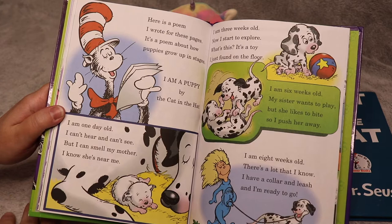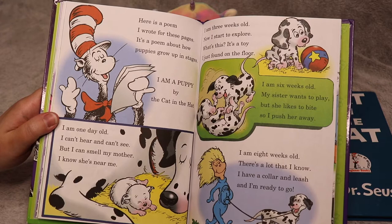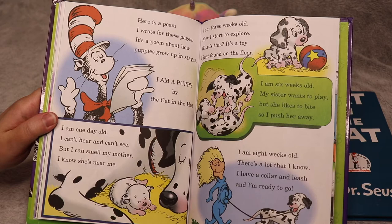I'm 3 weeks old. Now I start to explore. What's this? It's a toy I just found on the floor. I'm 6 weeks old. My sister wants to play, but she likes to bite, so I push her away. I am 8 weeks old. There's a lot that I know. I have a collar and a leash, and I'm ready to go.